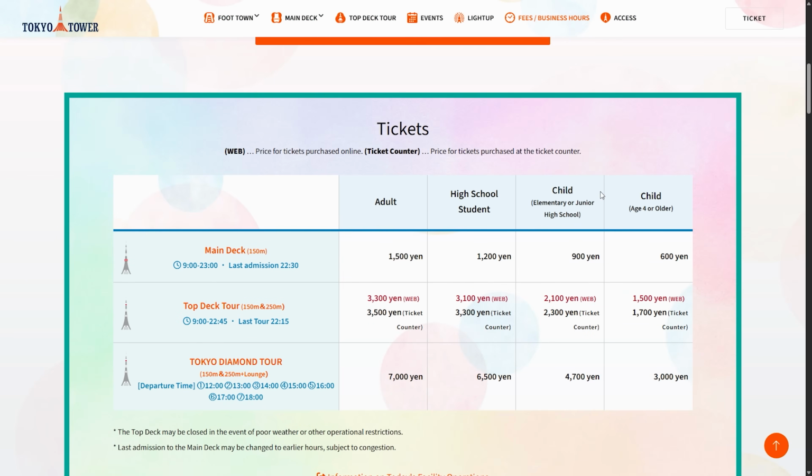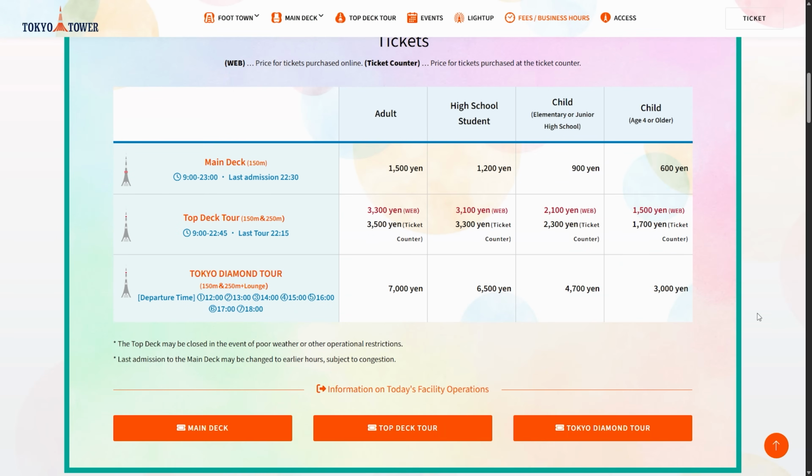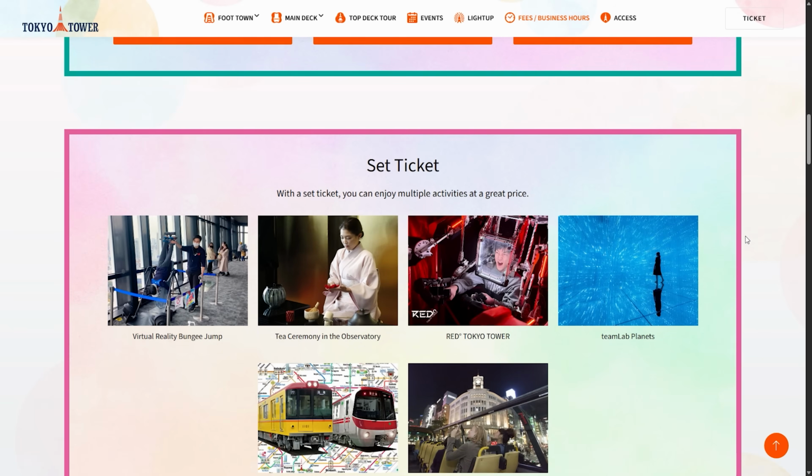The top deck and main deck ticket is 3,300 yen if purchased online in advance, and 3,500 yen for adults if purchased on the day of at the ticket counter. There is a diamond tour that gives you access to both decks and the lounge, and this is 7,000 yen for adults and is limited to 70 people per day, making it a bit more exclusive.